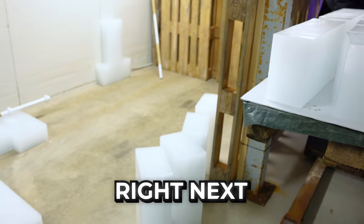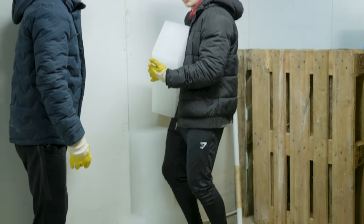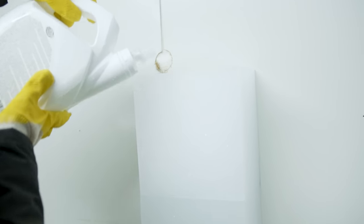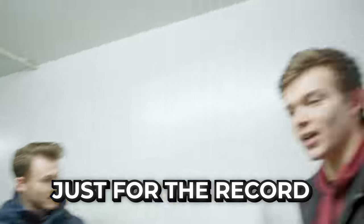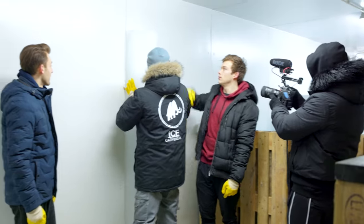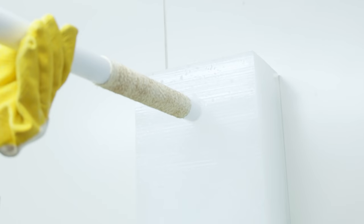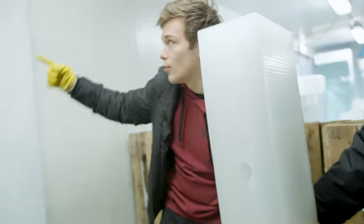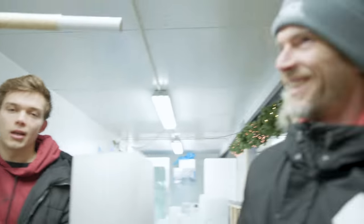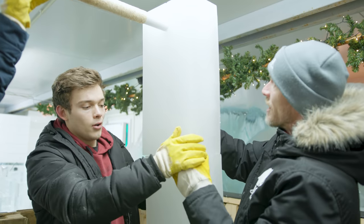This is where we're gonna build the gym, right next to the slide, laying my first ice block. And this is the special glue you talked about. Yeah. Just for the record, that is just water. Yes, it is. With a hole in there. This is for the dip bar, and we also got one here, obviously for the puller bar, and these were pre-drilled in there. We came prepared, or actually, he came prepared. That works.